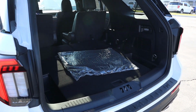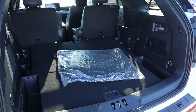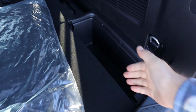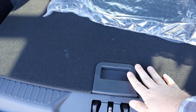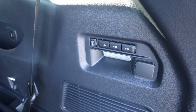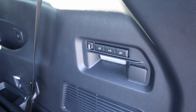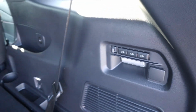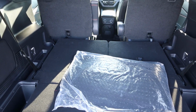Now this leads us inside the Explorer. We've got quite a bit of storage space here in the rear. You'll notice that you've got these little cubbies on the side, which is very interesting. It's all connected once you lift that tab up. Anyways, with the third row, notice that I can raise and lower it via power. With the second row, it's not the case. You can only lower it down, which is fine. Anyways, with the third row down, you've got quite a bit of storage space.